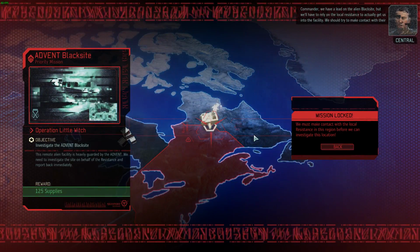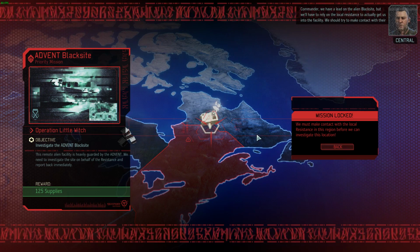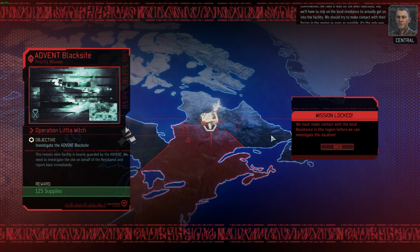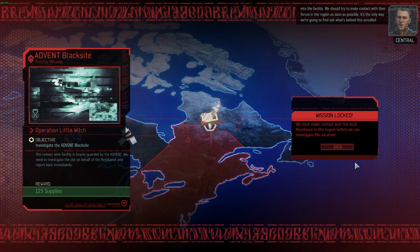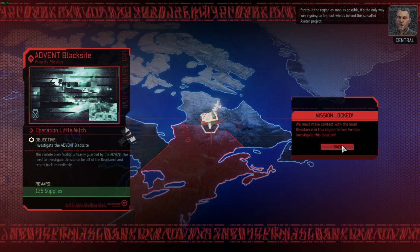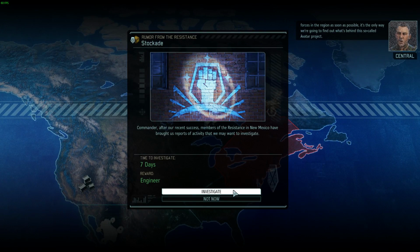We have a lead on the black site, but we'll have to rely on the local resistance to actually get us into the facility. We should try to make contact with their forces in the region as soon as possible. It's the only way we're going to find out what's behind this so-called Avatar project.